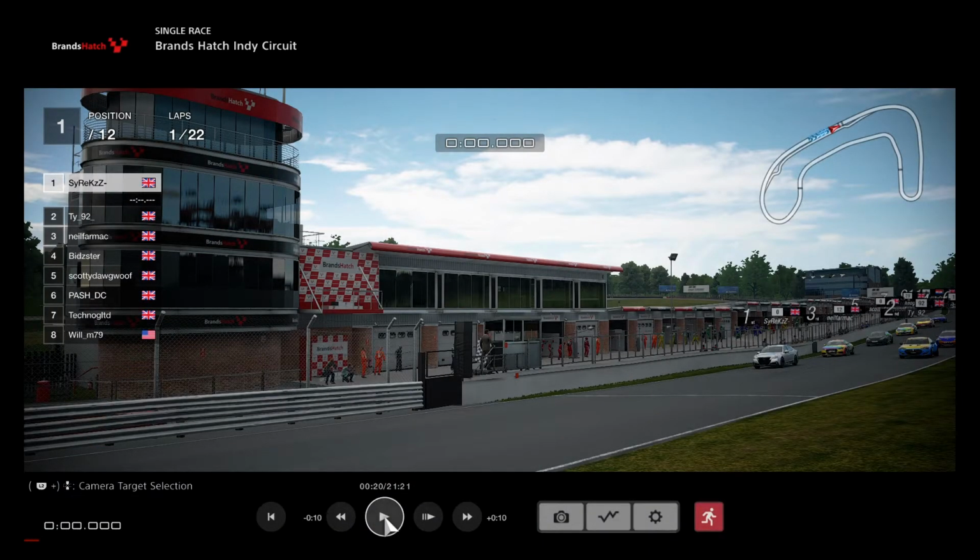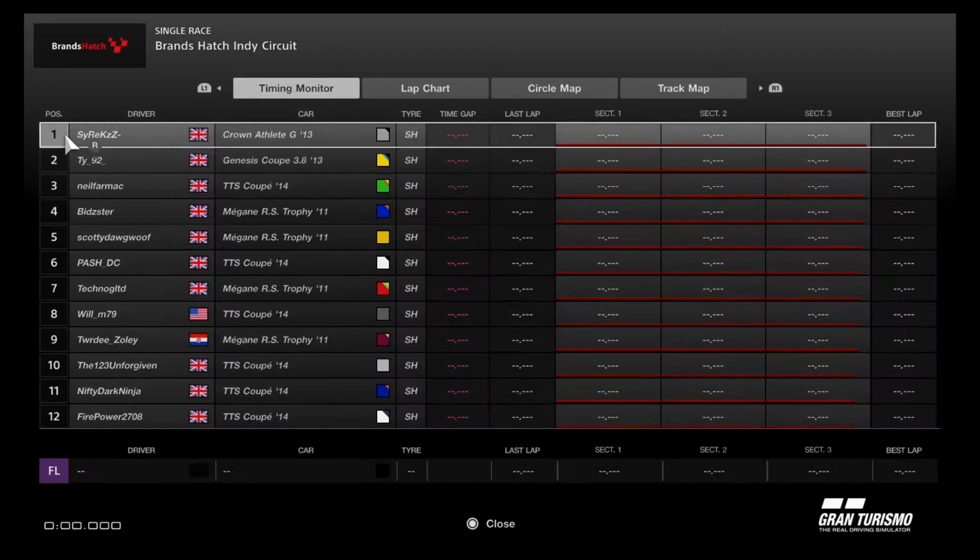Hi everyone, and welcome back to LPB Racing for the LPB N300 Touring Series here on GTSport. This is round 6 of the championship here at Brands Hatch Indy Circuit in Britain, and this is race 1 from Brands Hatch. Let's take you through the grid then for this one.